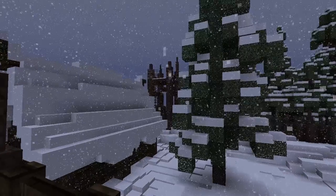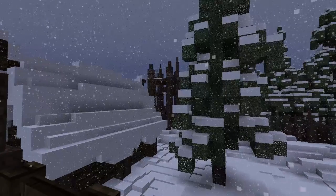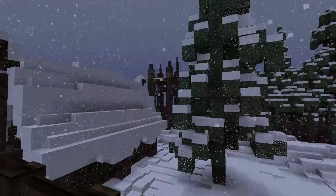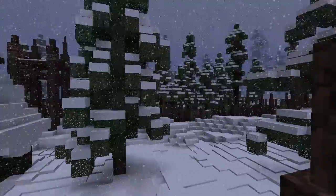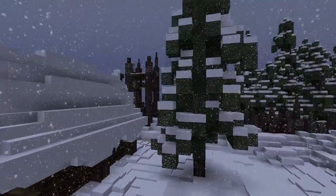So again, I highly encourage you to come onto our server and explore. When you come onto our server, just type in /warp Bear Island, and it'll bring you right here to this lovely little frosted island in the Bay of Ice.